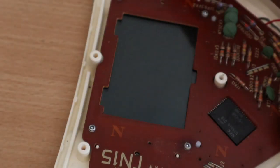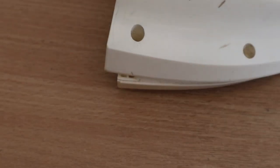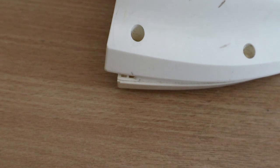Take the guts out of this one. Put the whole thing in some hot soapy water and get some of the marks off it, because it is pretty marked. Let me just see. Yeah, it's just scuffed and filthy. So I'll do that. I'll do the same with the mirror and the eyepieces as well, so I don't end up with conjunctivitis or something next time I try and use it. I'll bring you back when I'm done.